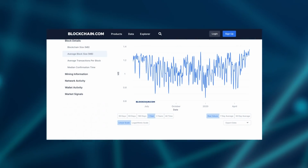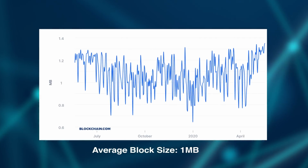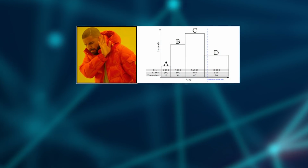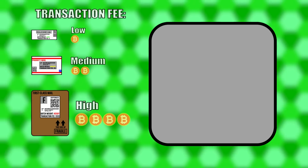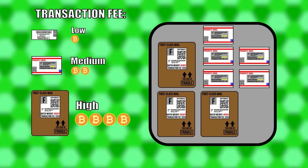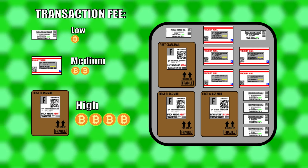According to blockchain.com, the average block size fluctuates between 0.7 and 1.3 megabytes, with the median average being 1 megabyte. Since there is limited capacity for each block, the miner will package each batch of transactions to be most profitable. Miners organize the transactions by the largest order first and fill as many transactions into the block as possible to maximize output. They prioritize this process by transaction fees.